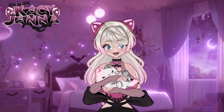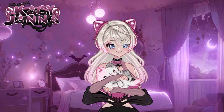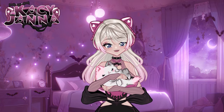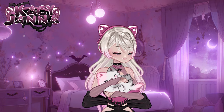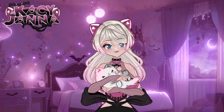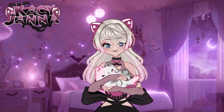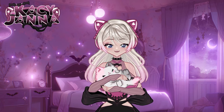And we have Candy! Yes, I need to introduce y'all to Candy. So Candy is my virtual cat. Yes. She's very much based off of my real life cat that I used to have when I was younger. Her name was Gigi. I miss her so much. Yes, I miss her very much. So Candy is very much based off of Gigi. She was a fluffy orange kitten that I loved so much.